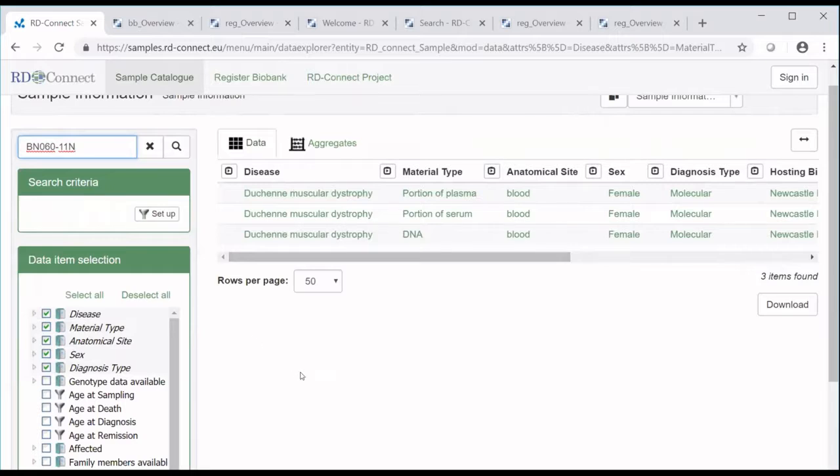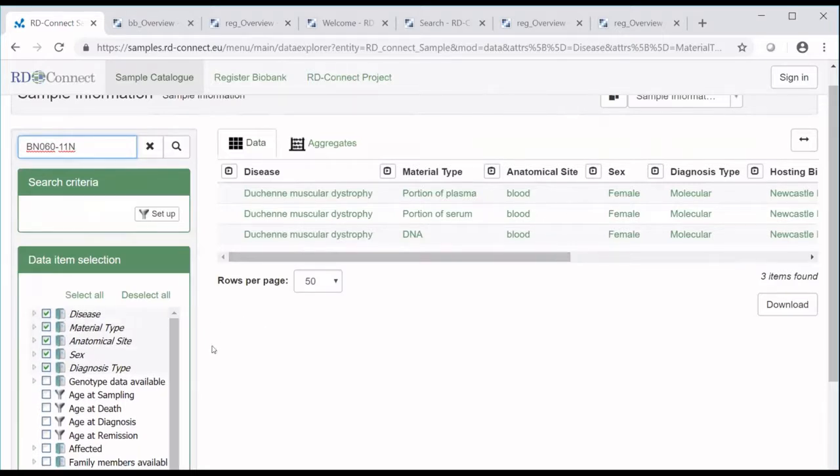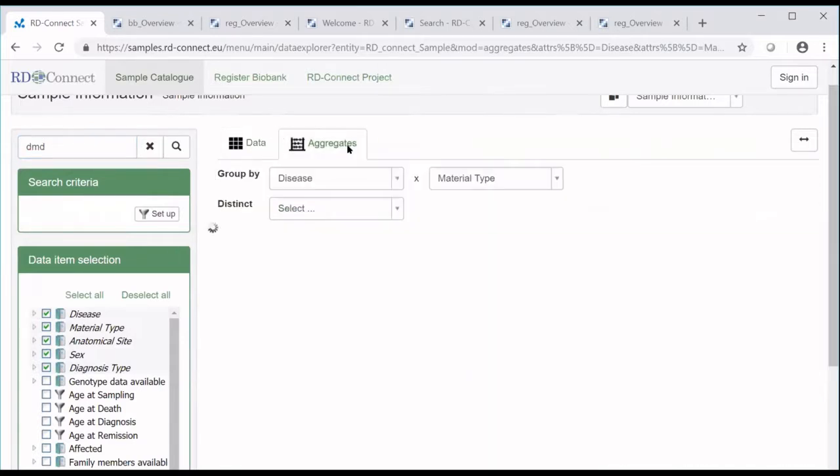So there are many possibilities, and it takes some time. It's almost intuitive, but it takes some digging to find information. And sometimes you can find real treasures in here. I want to go back to look at the aggregates feature. So again, my DMD. So we've been looking at the single sample level data, and now we'll try looking at the aggregate level.